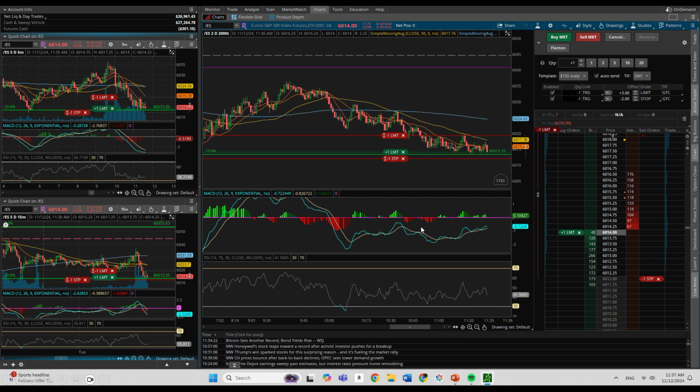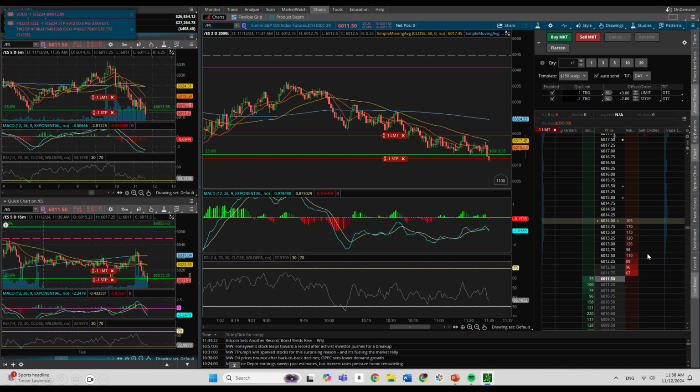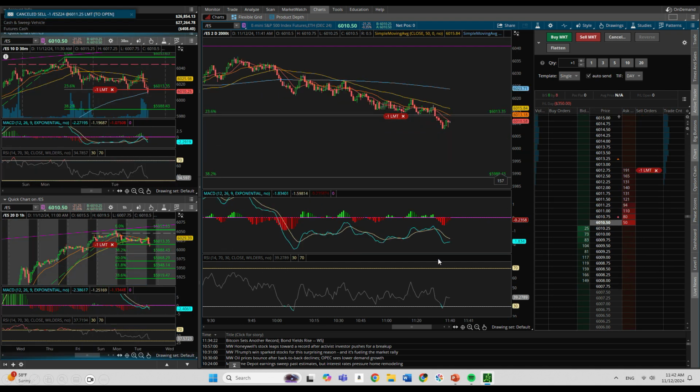And I don't know what's going on here. I think I'd put in a long order right through here. I think I thought it was going to go up, so I put in a long order, and then it dropped down and stopped me out again. So now I'm back at a $350 loss.